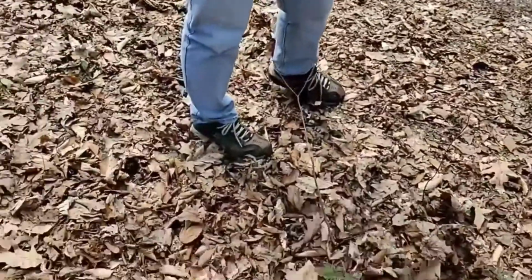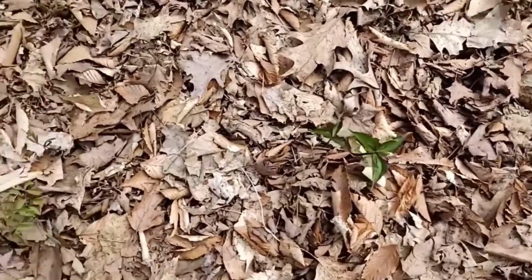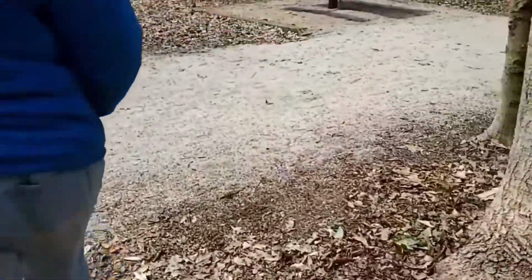I'm very carefully walking because as I look down, just about under my feet, another couple of trillium and some cohosh. So I'm being very careful to not walk on these things. All right, let's find some that are flowering.